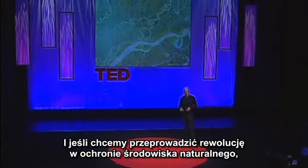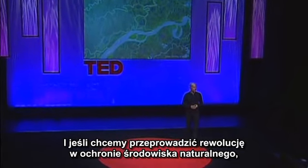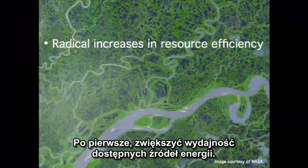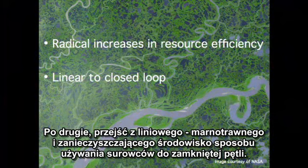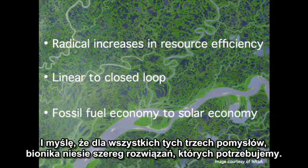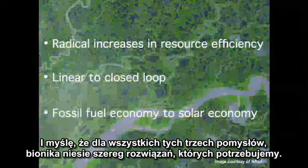And if we're to make progress with the sustainability revolution, I believe there are three really big changes we need to bring about. Firstly, radical increases in resource efficiency. Secondly, shifting from a linear, wasteful, polluting way of using resources to a closed-loop model. And thirdly, changing from a fossil fuel economy to a solar economy. And for all three of these, I believe biomimicry has a lot of the solutions that we're going to need.